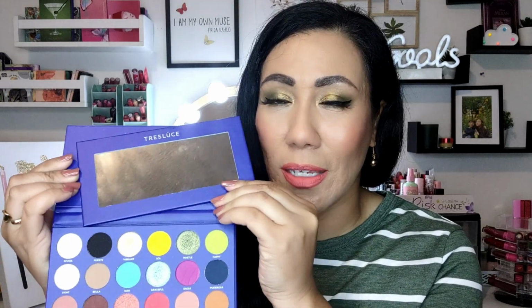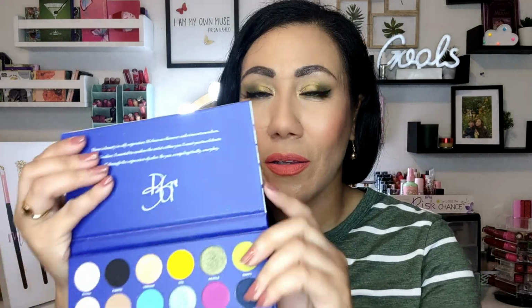The mirror on the inside is something to make note of. It's not attached, it's magnetic, and it actually slides out, so you can take the mirror off. And then on the back of the mirror, you have the same artwork as on the cover. And on the inside, there's a little inspirational quote from Becky G. I just thought this palette was so beautiful. I think the overall color story is stunning. I think this is a versatile palette, and you can do a lot with it. The shimmers were beautiful. That's why I ranked it number 3.